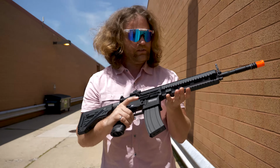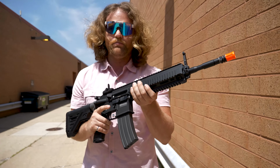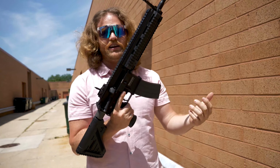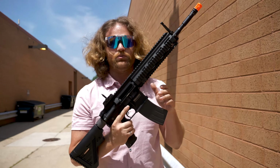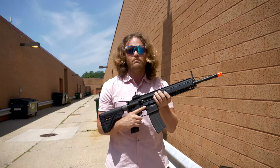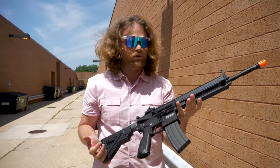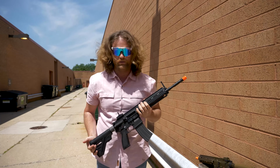So overall, gas blowbacks, immersion level, 100%. Reliability level, if you get a good one, 80 to 90%. Actually going out and playing with the gas blowback on a field, a big game or anything like that, a little bit less reliable, especially if you want to spam the trigger a little bit, because you're going to run out of BBs really, really quick. But fun factor, 110%, because you get a cool recoil and it's just an awesome feel.